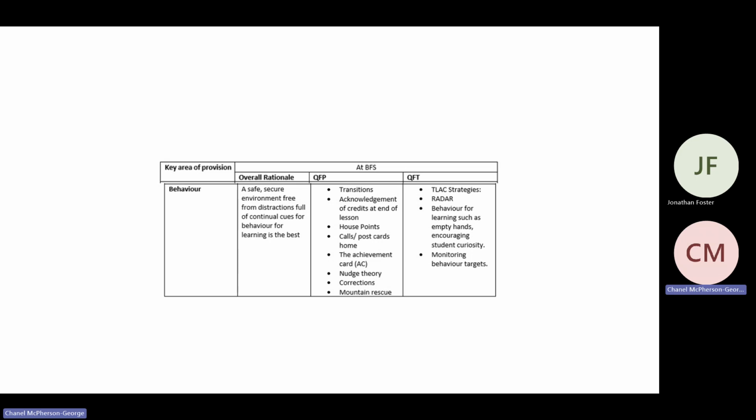So, of course, a huge part of supporting good behaviour is supporting their needs. And so we have learning passports and, of course, follow the targets on the EHCPs to ensure that students are behaving in the way that we would want them to, and that lead to success. However, we also have those reasonable adjustments when things don't go the right way.